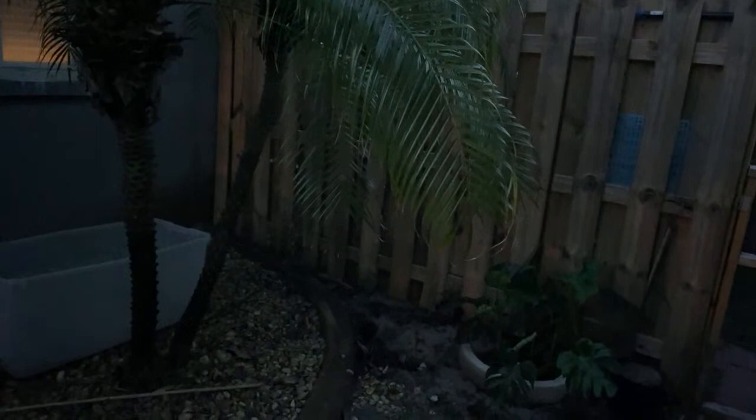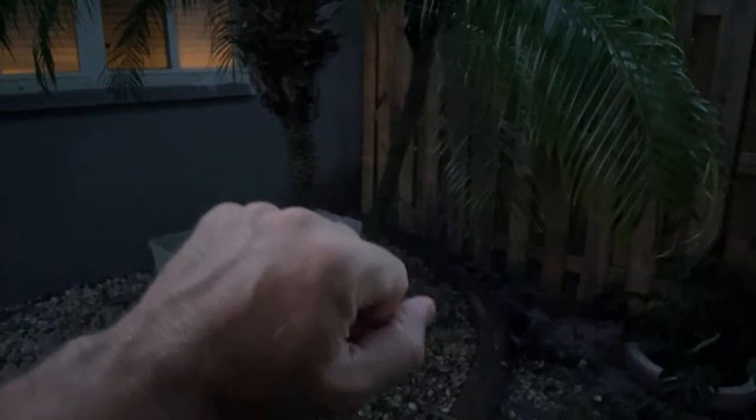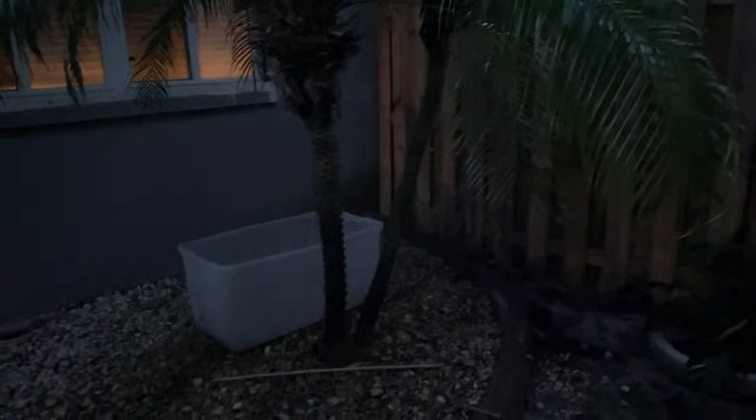Now, a better system would be, I'm thinking about building a system that's elevated, a bin system that will gravity feed water out so that I can just easily take a hose and water everywhere. That would be far superior and a lot easier, more functional, because now I've got to bend over and 5-gallon bucket my way to freedom.